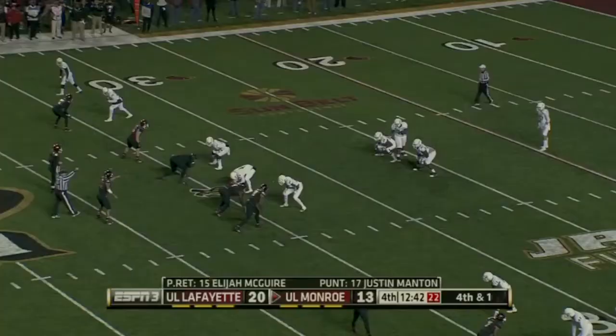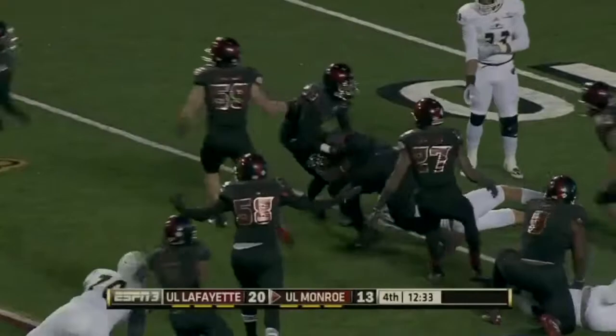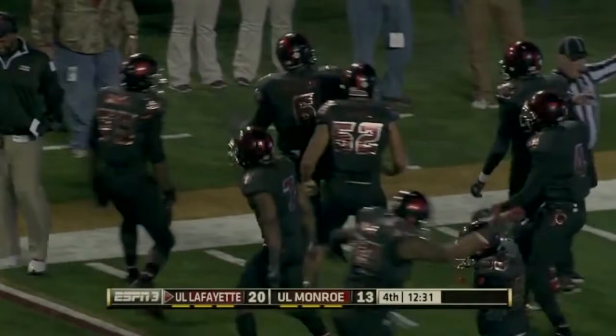Manton standing at the 20. He drops the ball. He's in trouble. He's tackled. The ball is loose. It's scooped by the Ragin' Cajuns, and big old Justin Hamilton's got it. And high step into the sideline.